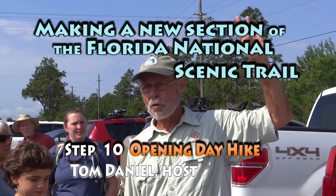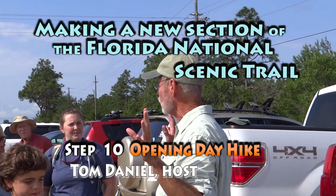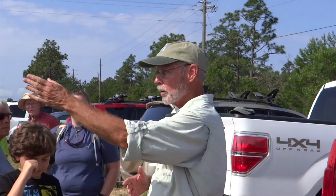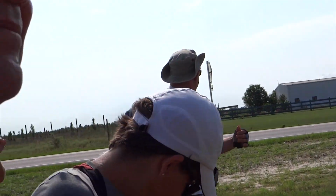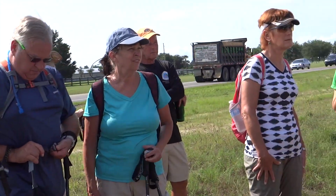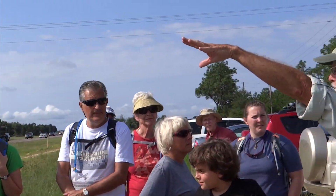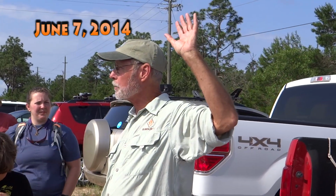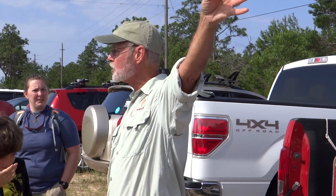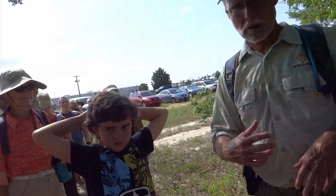So the Florida Trail Association, we maintain the Florida National Scenic Trail. That's the trail over there. The trail crosses from right here across the highway. This is a new section of trail. It runs from here, a 2-mile section. We're helping to connect up to the 331 trailhead north of here. So let's go.